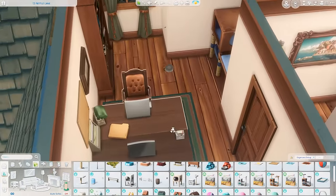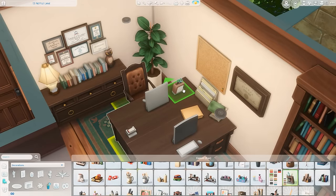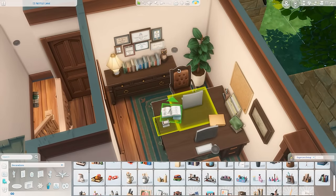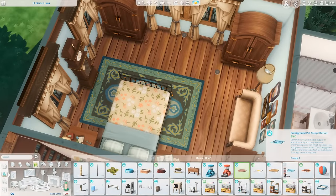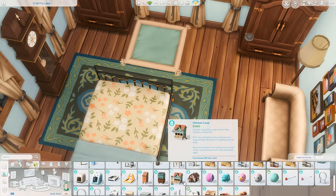And I think it came out really cute. And actually, this is where I decided to have a cat. I was like, oh, this would be a good spot to put a cat tree and a litter box. And I just got a couple other desk accessories. And then I will be going and adding some cat beds throughout the rest of the house, as well as food bowls in the kitchen. So there's a cat bed in the living room, one in the primary bedroom. I believe I also get a cat tree in here as well.